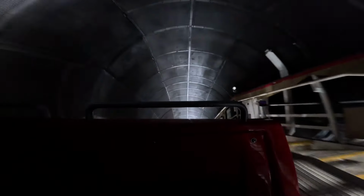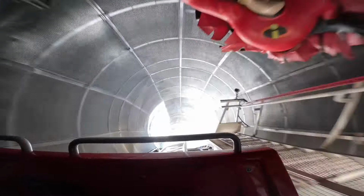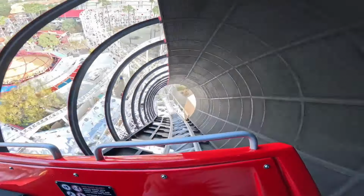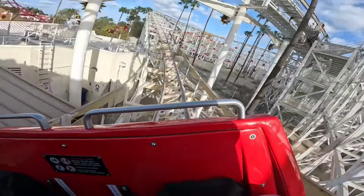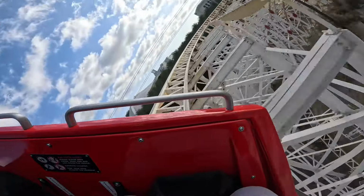You're moving very, very slow, so it's obvious that you're just looking at static figures of Mr. and Mrs. Incredible, and obviously Jack Jack. This drop is fun. I wouldn't say there's airtime, though. And then you race through this turn, the dialogue kicks back in here.